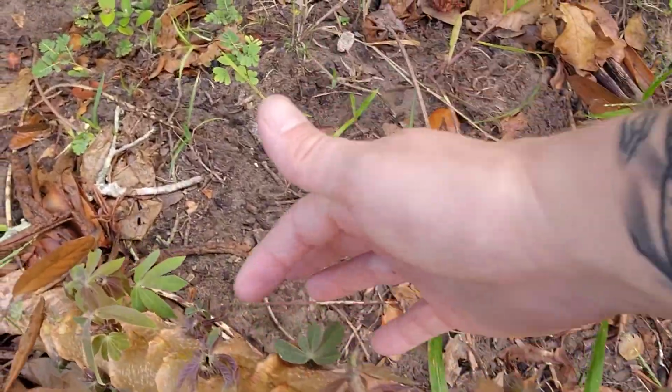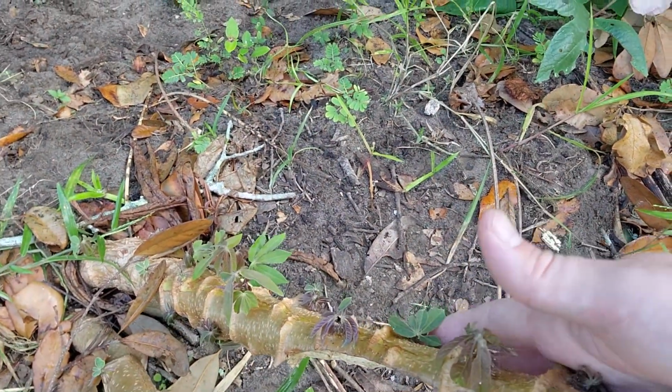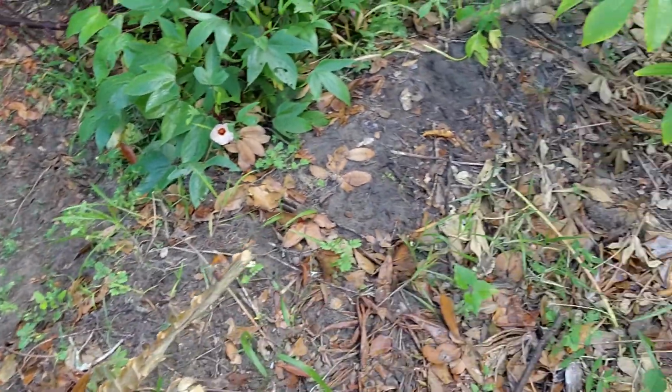Oh, this is the other one that I cut down. But as you can see, it comes back. So if you want it to be totally gone, you have to pull this out of the ground. But this one was laying all the way across, so I couldn't even walk. So I had to chop it down because it just got blown over by the wind. But yeah, all the rest of my trees did fine. No problems there.